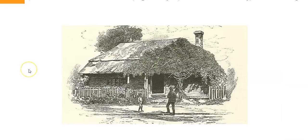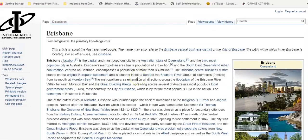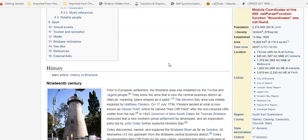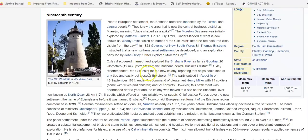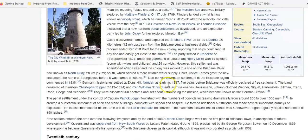This is marked as the first house in Brisbane, Australia. And this is Info Galactic again, Brisbane. And down here under history, they tell us basically 1823 is where Sir Thomas Brisbane instructed that a new northern penal settlement be developed. And an exploration party led by John Oxley further explored Moreton Bay. And then basically 1824, 13th of September, under the command of Lieutenant Henry Miller, they walked in and settled with 14 soldiers, some wives and children, and 29 convicts. Or so they say. I'll have to check out the dates there because I didn't think they had convicts that early. But maybe that was Western Australia I'm thinking about. But there you go. So 1824.